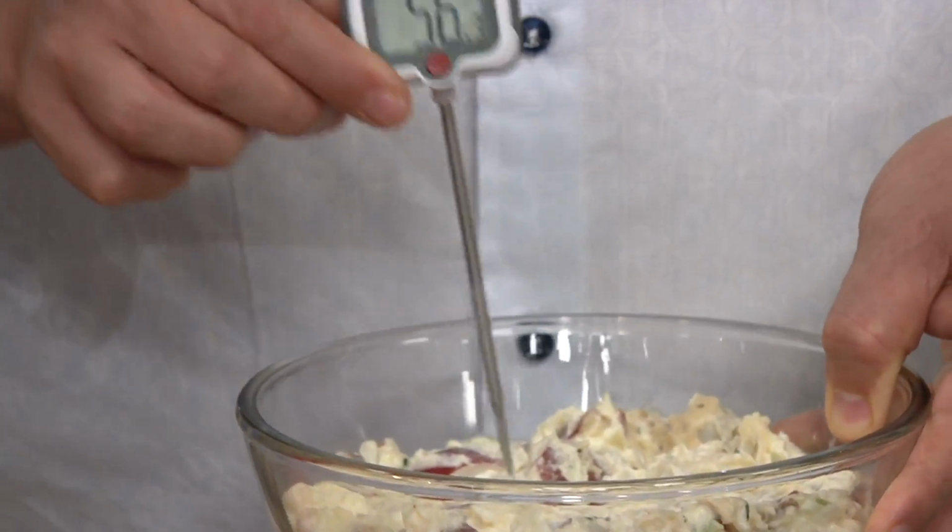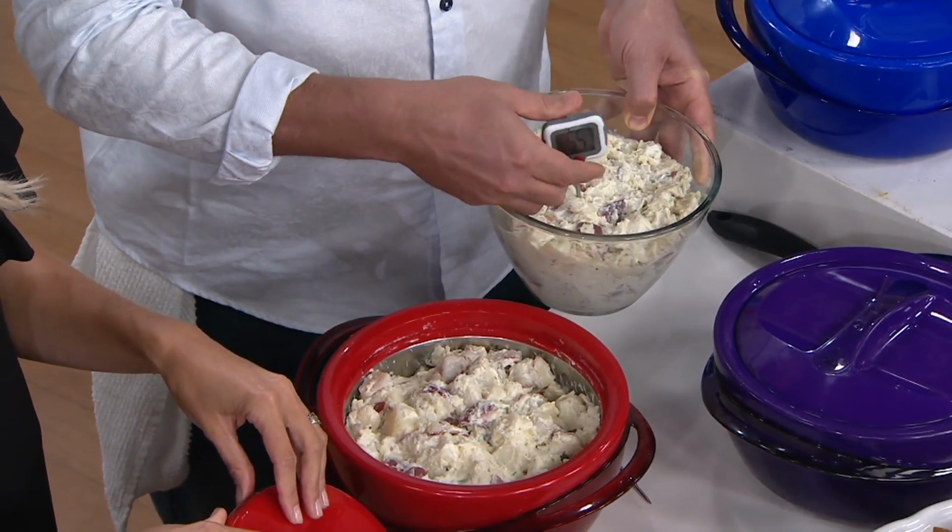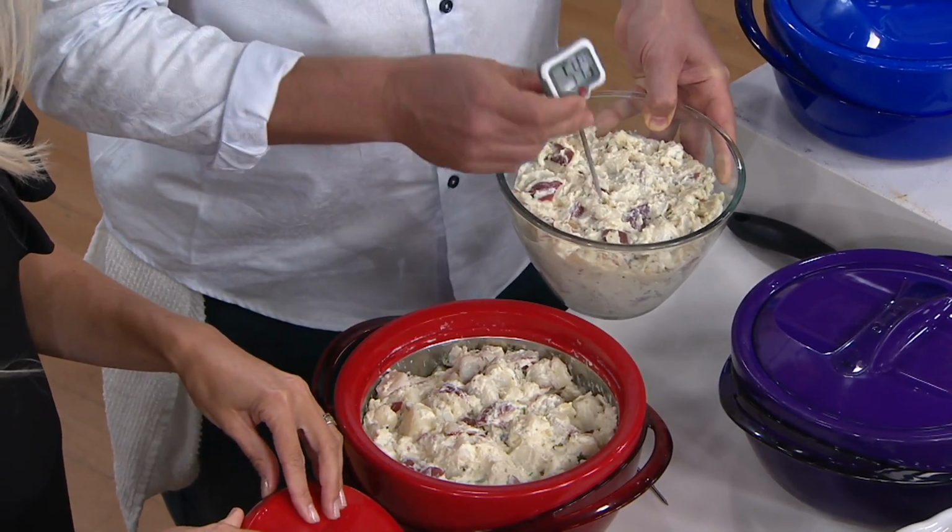Now, this same potato salad. That can get dangerous fast. If this were outside right now on a hot, humid day, it would be like half an hour and that mayonnaise is rotting.